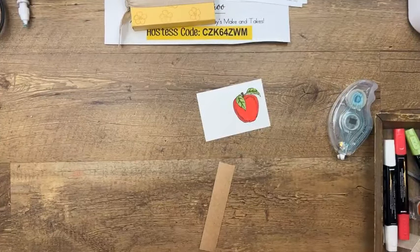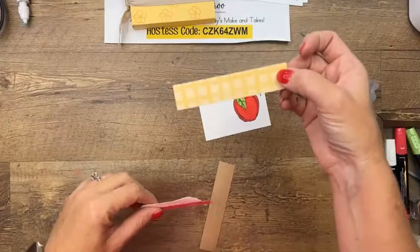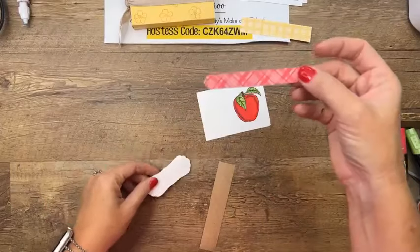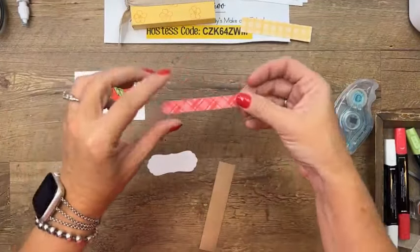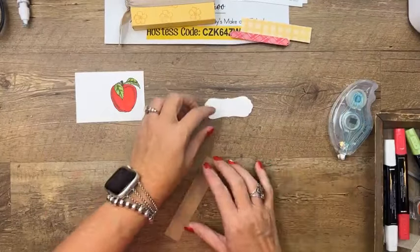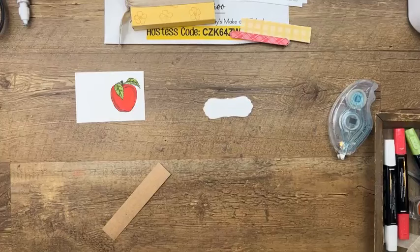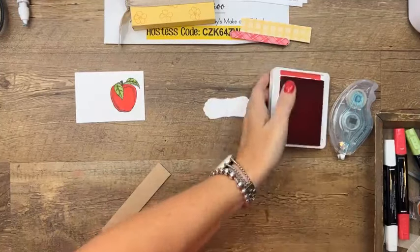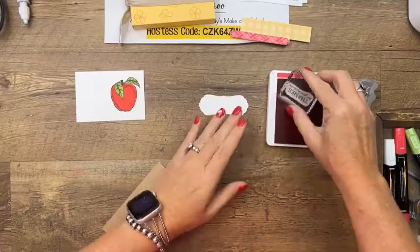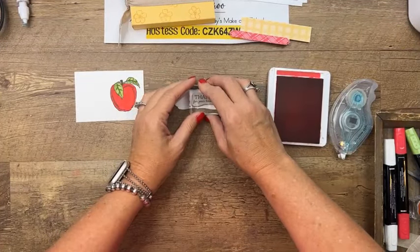Let me show you what I've got. A little piece, another piece of the cottage gingham. Here's the Sweet Sorbet DSP. I cut it out using that same label that we've used on the other two projects. This is from the potted succulent dies. And we're going to stamp that on the right side.